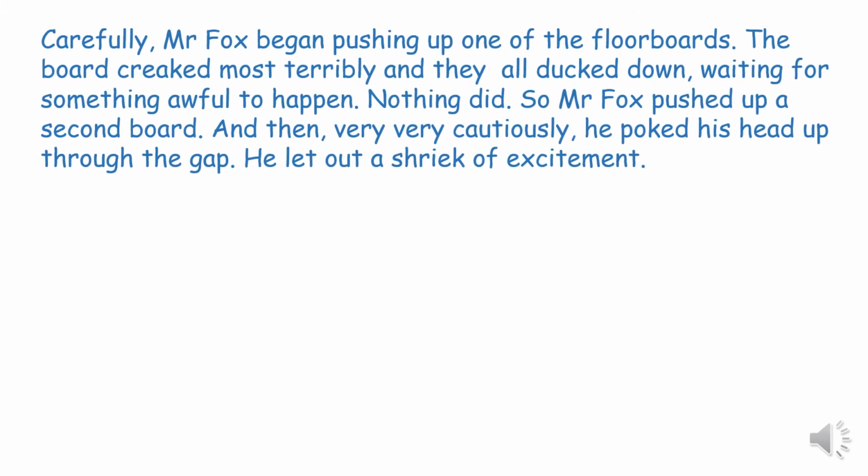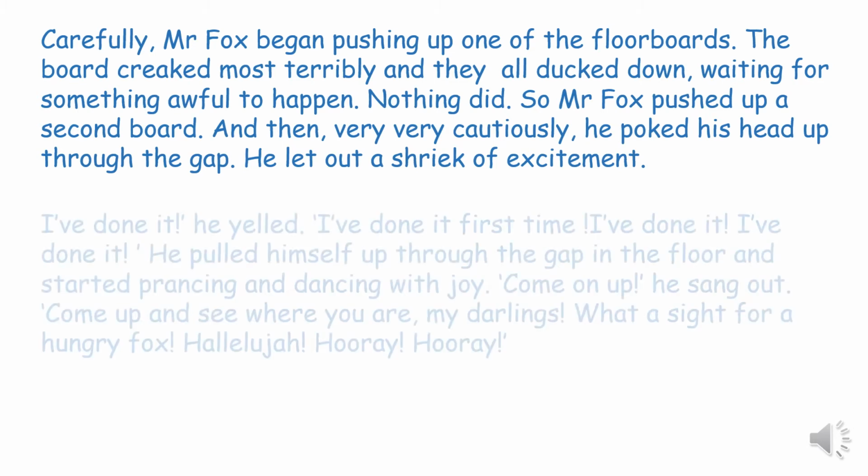Carefully, Mr. Fox began pushing up one of the floorboards. The board creaked most terribly, and they all ducked down, waited for something awful to happen. Nothing did. So Mr. Fox pushed up a second board, and then, very, very cautiously, he poked his head up through the gap. He let out a shriek of excitement.